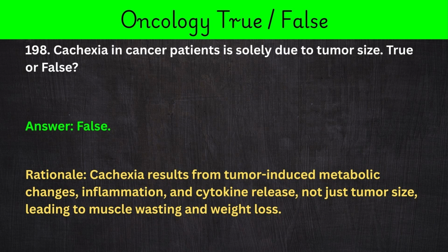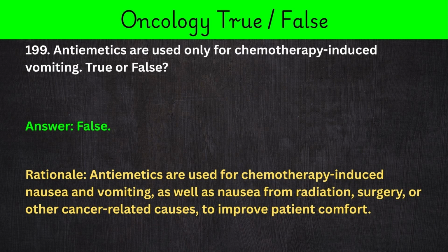Rationale: cachexia results from tumor-induced metabolic changes, inflammation, and cytokine release, not just tumor size, leading to muscle wasting and weight loss. 199. Antiemetics are used only for chemotherapy-induced vomiting. True or false? Answer: false.